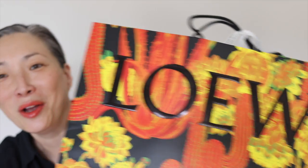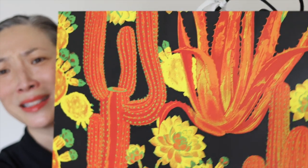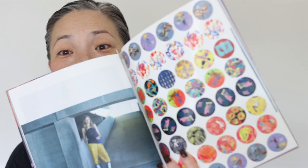So here's the shopping bag from Loewe. Isn't it pretty? Let me show you the back. It's a different cactus. Isn't that cool? And so Las Vegas appropriate, even though it's not about Las Vegas, it's about something else. Anyway, let me go ahead and just open everything. Oh, she put a lot of stuff in here. Let's see. We have a Loewe catalog with Loewe stickers. No way. Oh, this is so cool.